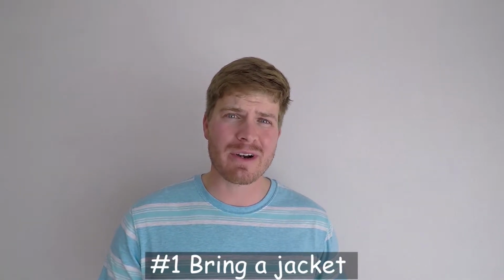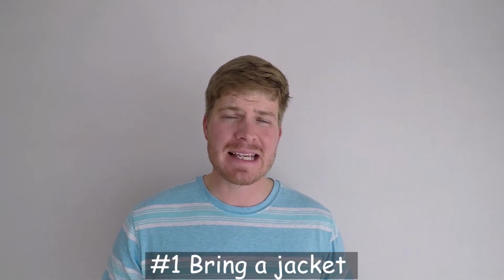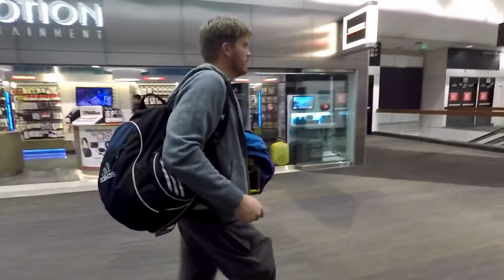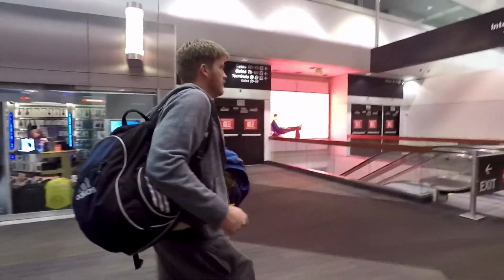Number one thing I would recommend to make your flight better is to get yourself comfortable by bringing a jacket. A light jacket works really well on international flights as well as domestic flights because the airplane you're in is 30 to 40,000 feet in the air, and it can get really cold in the cabin of the airplane.